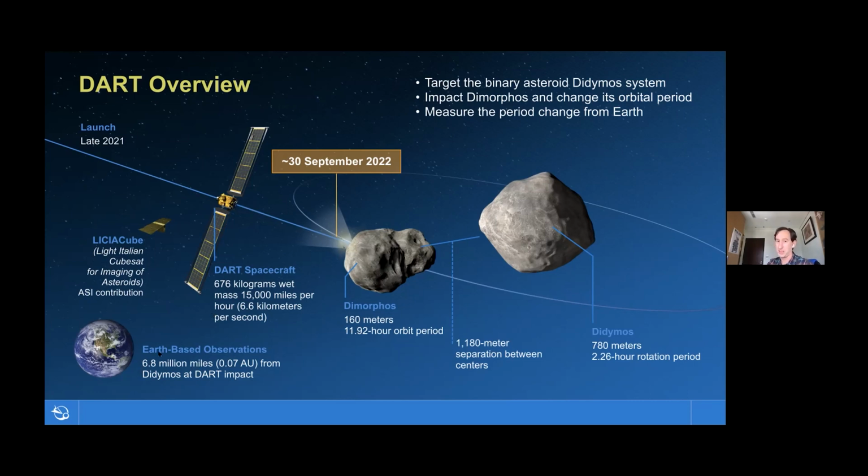So that's where Earth-based observations come in. We have to use Earth-based telescopes to measure that change in the orbit period of Dimorphos around Didymos. And so it's kind of an interesting approach, where you have the spacecraft serving as a massive body smacking into an asteroid, and then looking at what happened from that rock hammer experiment with telescopes down on the Earth.